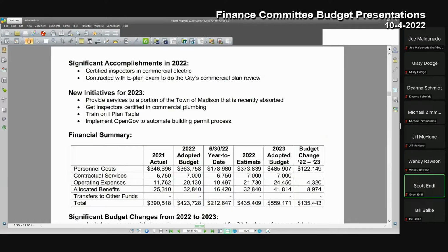Our accomplishments this year: the biggest thing, which I think everybody knows, and I appreciate your support, is that we are now a 100% delegated community. That means we can do unlimited plan review for all commercial buildings now. So we went through E-Plan. We're working with Misty right now to get my I-Plan table that was long overdue. As of hopefully the first of the year, we will take no paper copy plans in. It'll be 100% electronic, and I'll be able to review them on a 55-inch screen with a couple of monitors. That'll be huge for us.